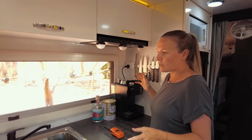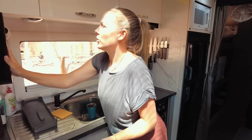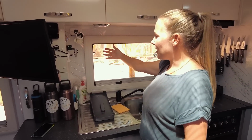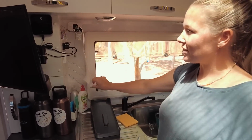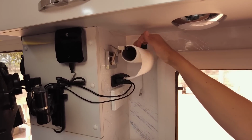Moving on. So kitchen-wise, the kitchen hasn't really changed much. We've got the paper towel holder up here. We've always used this, love it. The only thing I find is when the windows are open, this likes to unravel itself sometimes, and then you end up with paper towel everywhere. So I sometimes put a hairband on it because it frustrates me.